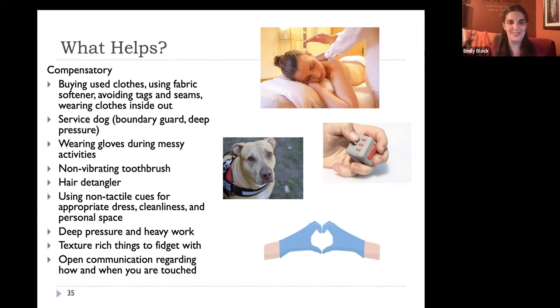They're absolutely wonderful. Also, wearing gloves during messy activities. I know some people wear gloves every time they do the dishes, because they don't like that sloppy food or the feeling of water on their hands, and that's fine. Again, there's no law that says you have to be miserable when you're doing daily activities. If you don't like using a vibrating toothbrush and so you stop brushing your teeth, try a non-vibrating toothbrush and that might be better tolerated. And also things like hair detangler. Basically, what can you do to make yourself more comfortable?